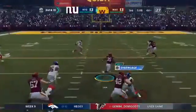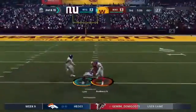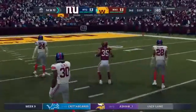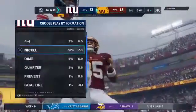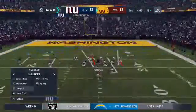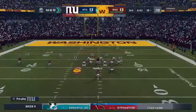They'll hand it off. It's Love. And he's got some space here. And they'll wind up getting this one all the way down inside the 20. Able to convert on 3rd and 14. A terrific play call. So from inside the 20, here's 1st and 10 at the 18.